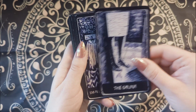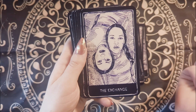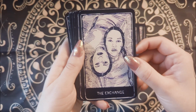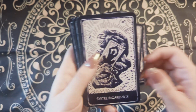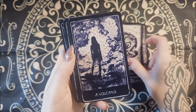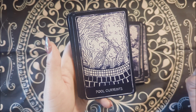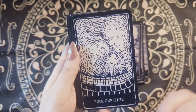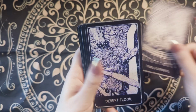This was a super fun one. I really enjoyed working with it this year. I'm so glad I found it. I discovered it, and I adore it. Some people don't like the blue, the off-colored, since it's not black and white, but I personally felt like it pairs really well with any kind of deck that has a similar kind of scratchy art style.